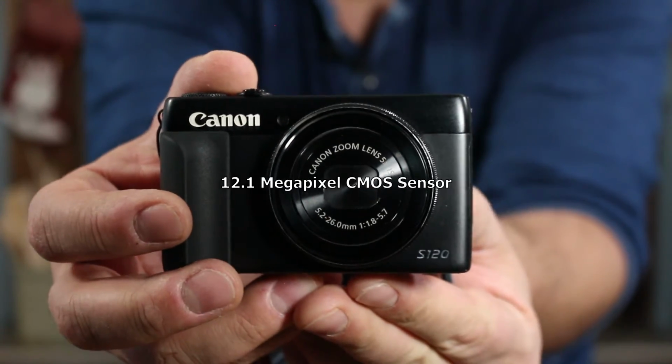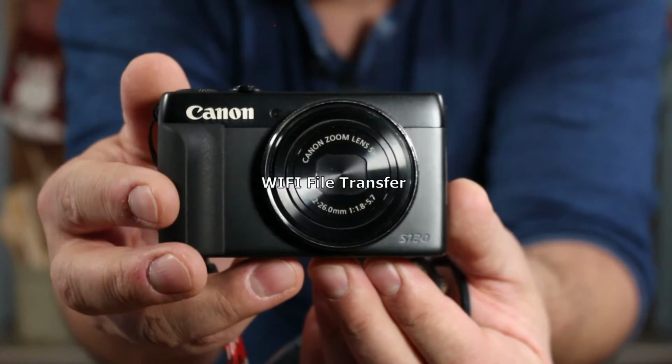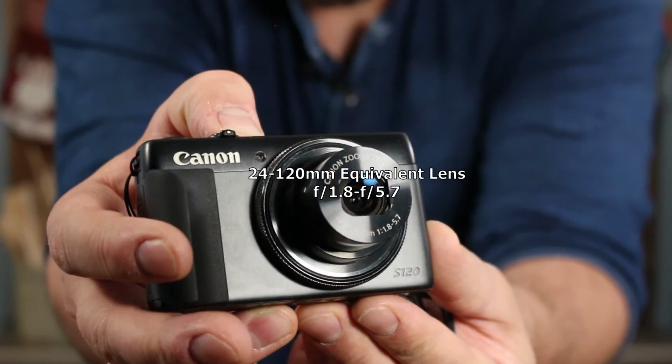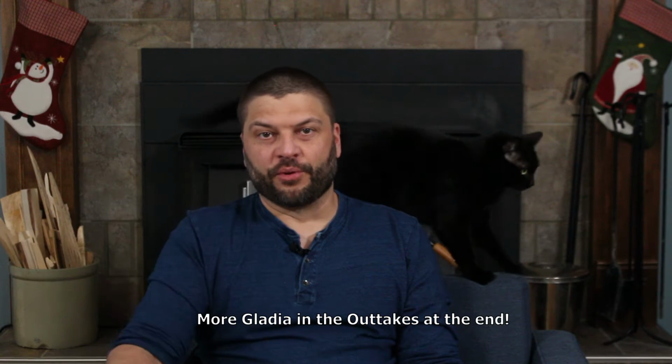Number one, the quality. This is a very high quality little camera. The S series was the higher end of the Canon point and shoots at this point in time. I believe this came out around the same time as the G15, if I'm not mistaken, and shared the same sensor and a lot of the same internal technology. And we're just going to ignore that cat.